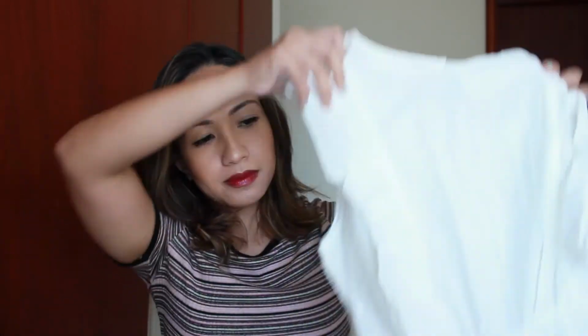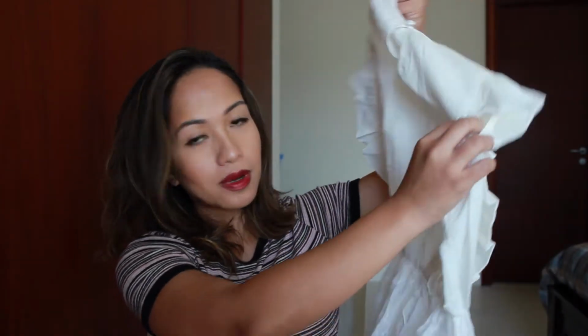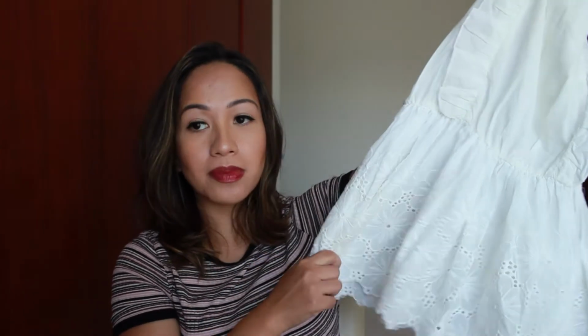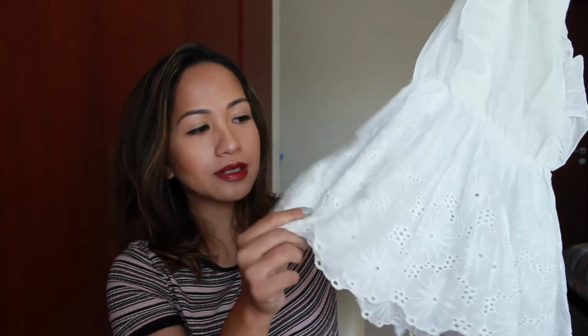Next item I got is also a top, and this is sleeveless with a ruffle on the front as well as on the back, and it's a peplum as well, and it has an embroidered design on it.